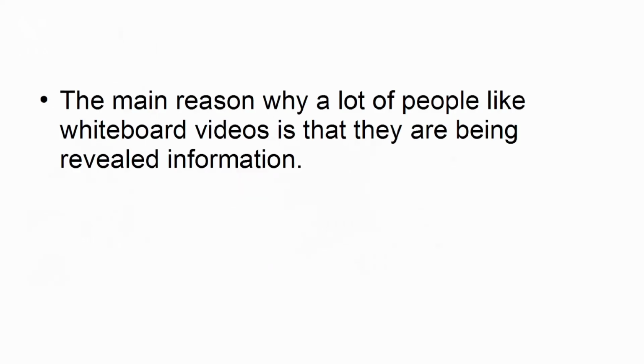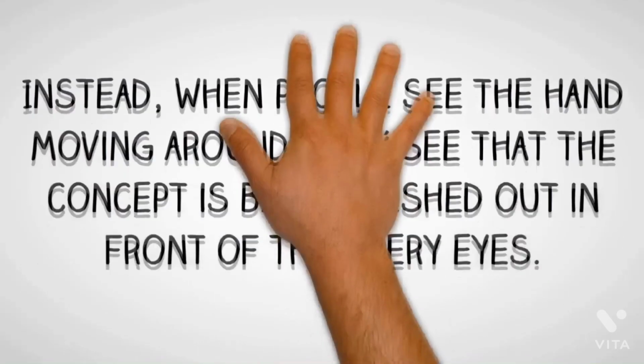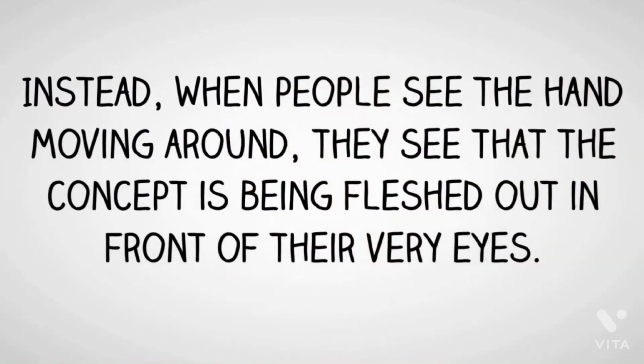The main reason why a lot of people like whiteboard videos is that they are being revealed information. It's not like you're just telling somebody, okay, these are the facts, and then let's move on to the next set of facts. Instead, when people see the hand moving around, they see that the concept is being fleshed out in front of their very eyes.